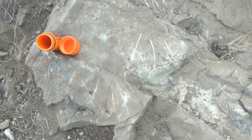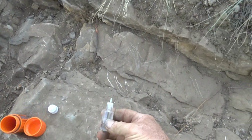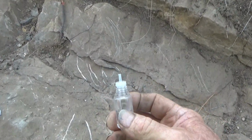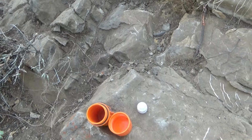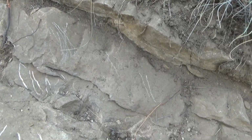Oh, come on. Now this little acid bottle is a bottle from Eva's Vape stuff. And I keep it in a waterproof match case in my backpack to make sure it doesn't leak all over everything.